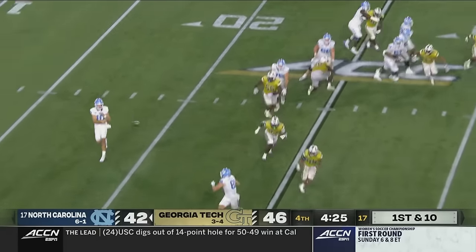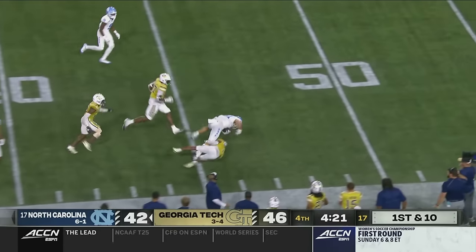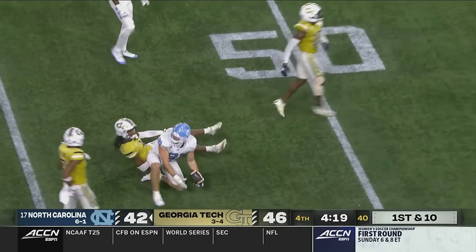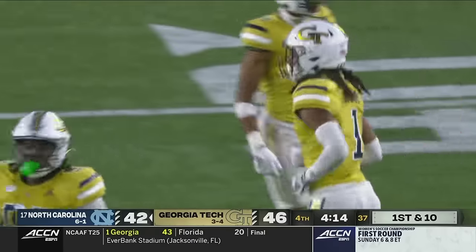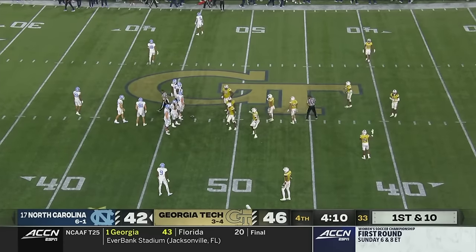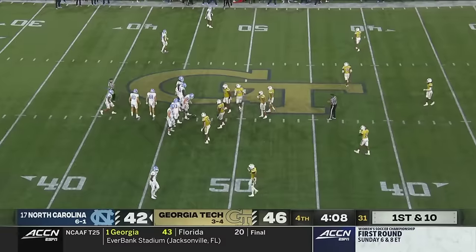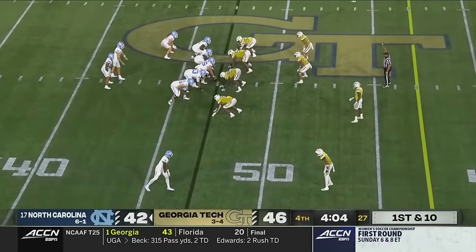Here's May to his right. He'll shoot it to Copenhaver. It's Eford, the linebacker, who tries to make the play, but boy, John Copenhaver turns the corner and rolls upfield for a pickup of 22. And another tight end for Carolina making plays. And here's May to work quickly.